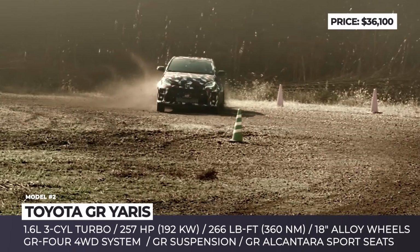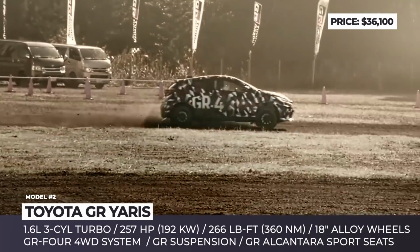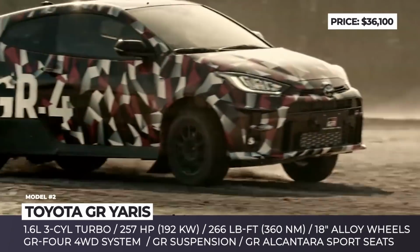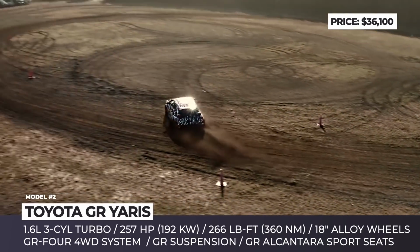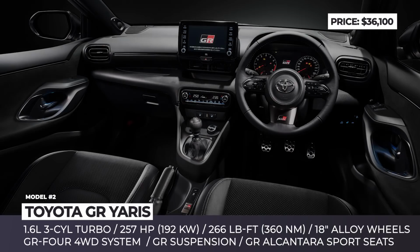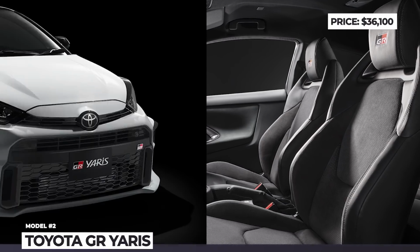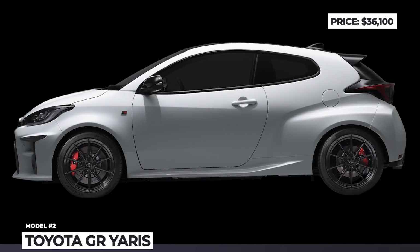The turbocharged 1.6-liter engine gives you 257 horsepower and 266 pound-feet on tap, controlled via a 6-speed manual transmission. The precision of handling is delivered through the all-wheel drive and 2 Torsen limited-slip differentials. This model was developed in cooperation with Tommi Mäkinen, a multiple winner of the World Rally Championship. This collaboration flourished into a newly developed high-rigidity body, double wishbone rear suspension, and a McPherson strut front suspension. The Yaris GR can do 144 miles per hour and is an absolute sports marvel on the inside.